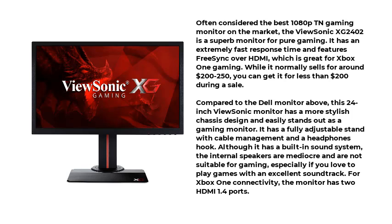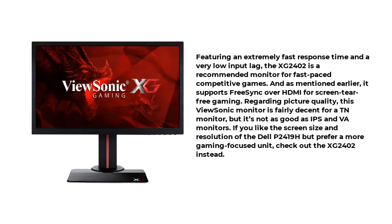It has a fully adjustable stand with cable management and a headphones hook. Although it has a built-in sound system, the internal speakers are mediocre and are not suitable for gaming, especially if you love to play games with an excellent soundtrack. For Xbox One connectivity, the monitor has two HDMI 1.4 ports. Featuring an extremely fast response time and a very low input lag, the XG2402 is a recommended monitor for fast-paced competitive games. And as mentioned earlier, it supports FreeSync over HDMI for screen tear-free gaming.